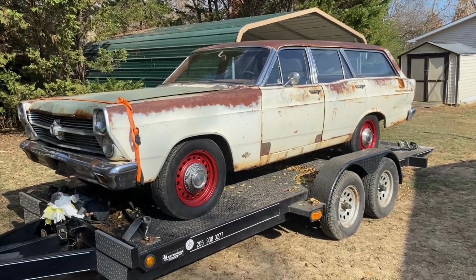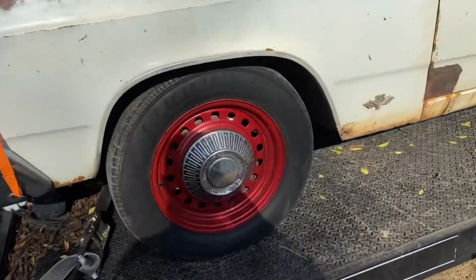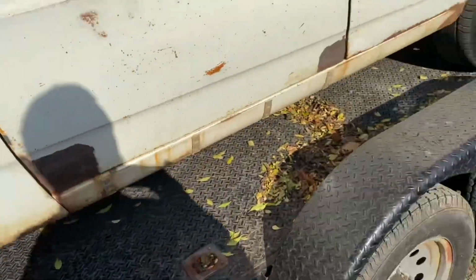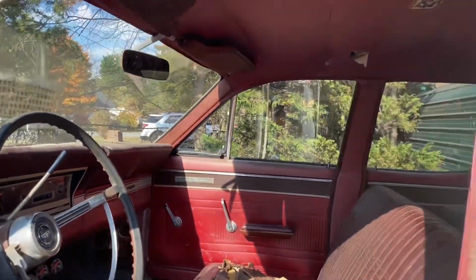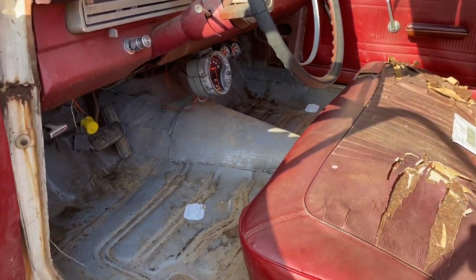Somebody's got some 16-inch steel wheels color matched to the interior with the original old Ford dog dish style hubcaps on it. It's a little crusty, but not bad. Cranks and runs real good.